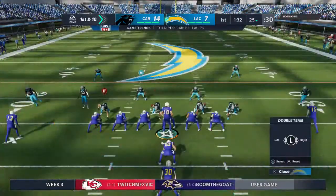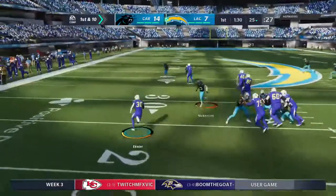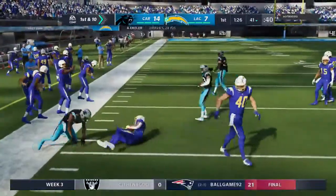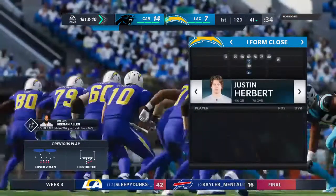The Charger drive about to get going. And they'll be looking to build off of a nice drive last time. A drive that really relied on the quarterback making good decisions, distributing the ball well, distributing it accurately, keeping it away from danger. A really nicely run drive. But now the defense.